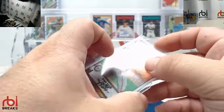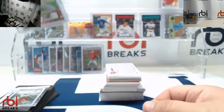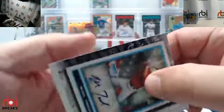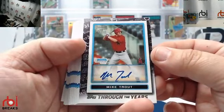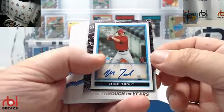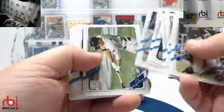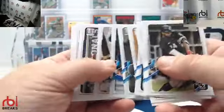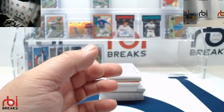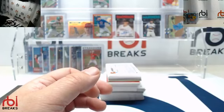So, I don't know. It's a little surprising to me. Again, this is not a Mike Trout autograph. This is a picture of a card that has a Mike Trout autograph on it. Last night there was some confusion because I had a blue parallel of the Mike Trout 1/1 through the years card, and everybody went crazy and thought it was real. And I explained to them to come back down off the cliff that it's not what it is.